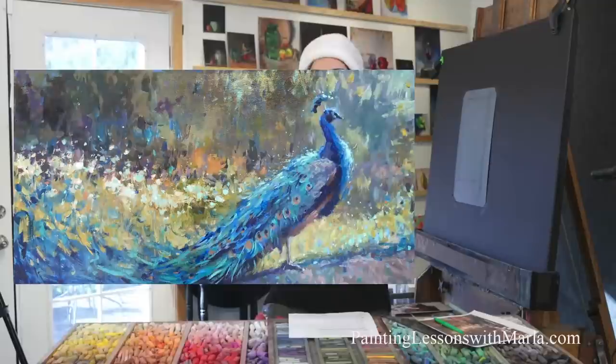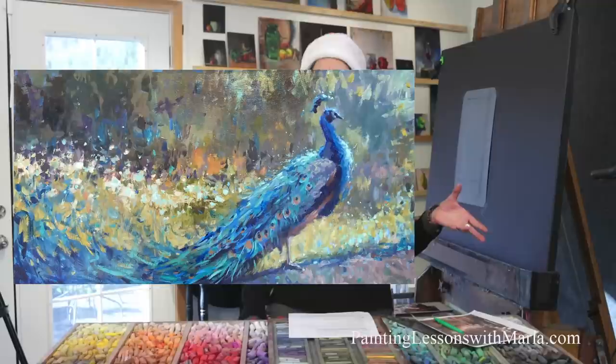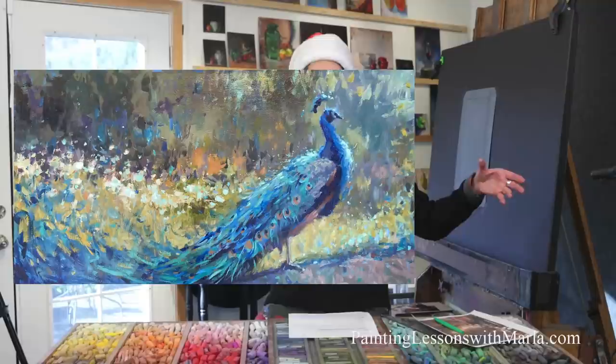And most of these paintings are fairly large. What would you say the size of this one is? That one's one of the smaller. The peacock is one of the smaller ones. I think it's like 15 by 30, something like that. Okay. And they're all acrylic paintings.